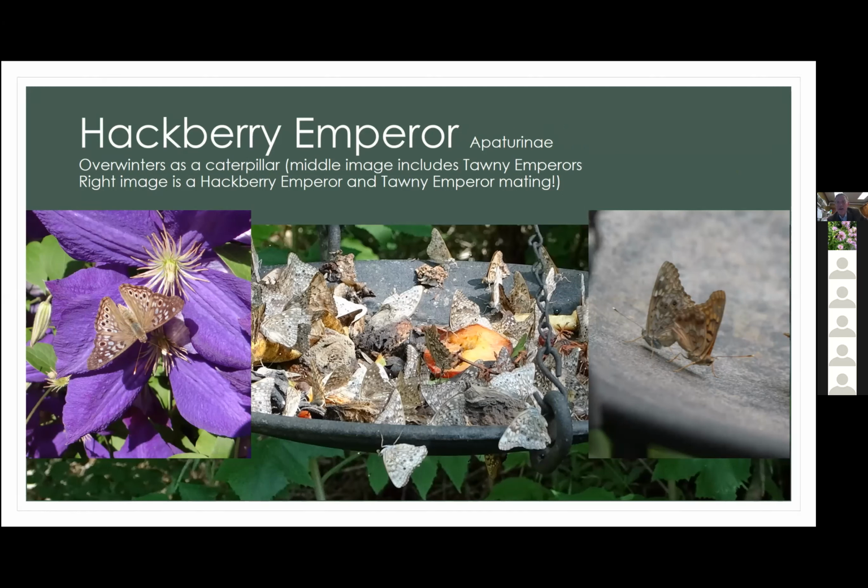And it's another one that overwinters as a caterpillar. And if you don't have a mulch area with leaf litter for the caterpillars to overwinter under your hackberry, again, it will not survive the winter. And then of course, in the spring, the caterpillar crawls back up on the plant to feed.